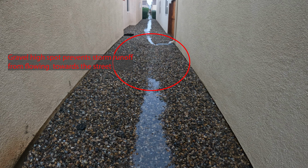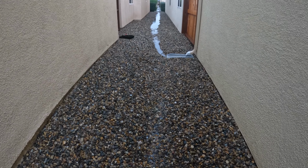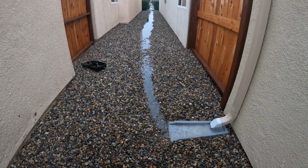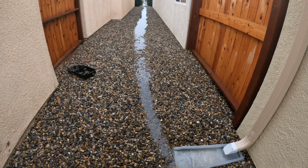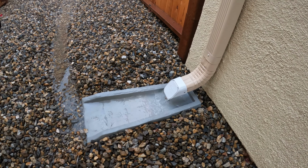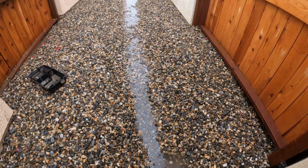So it just simply sits there, not only in the middle of the alley, but it's difficult to see in this video. It actually percolates through that gravel and is accumulating against the foundation of lot 143. As we start walking east, this is the gutter downspout on the home on lot 143. And again, the splash guard is catching that water as it comes out of the downspout and is pushing it through the middle.